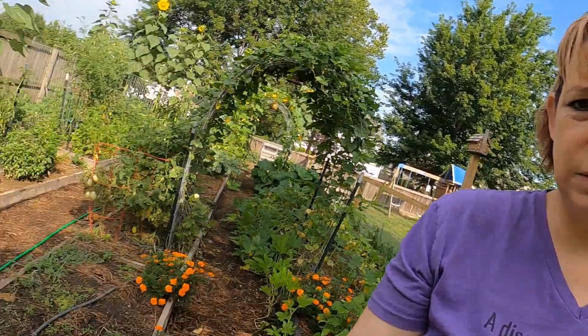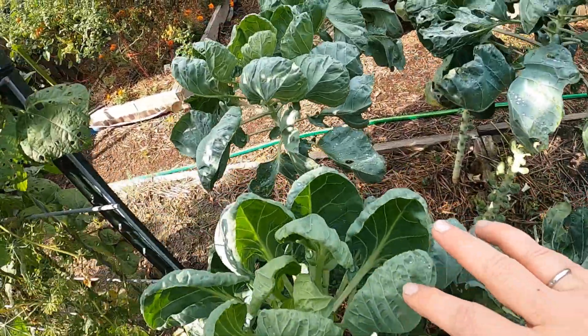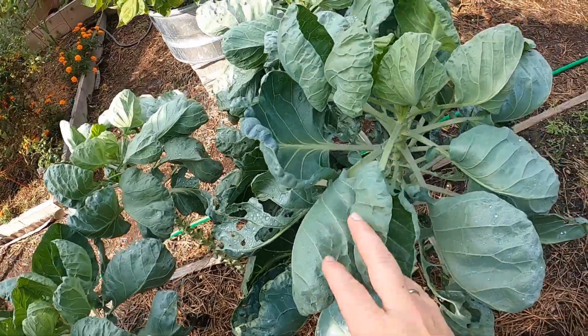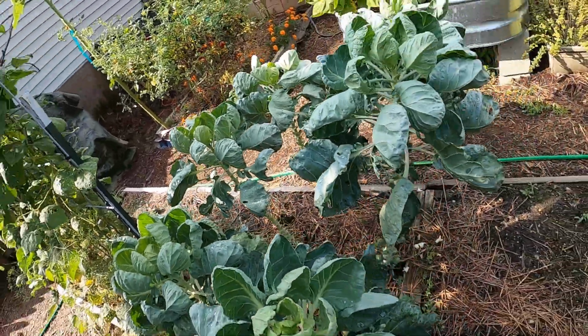The cabbage moths have been out flitting around, but I don't see any new damage. These all look pretty. This is old damage. You see all the nice new leaves on the top. So we did trim them all up at the bottom.